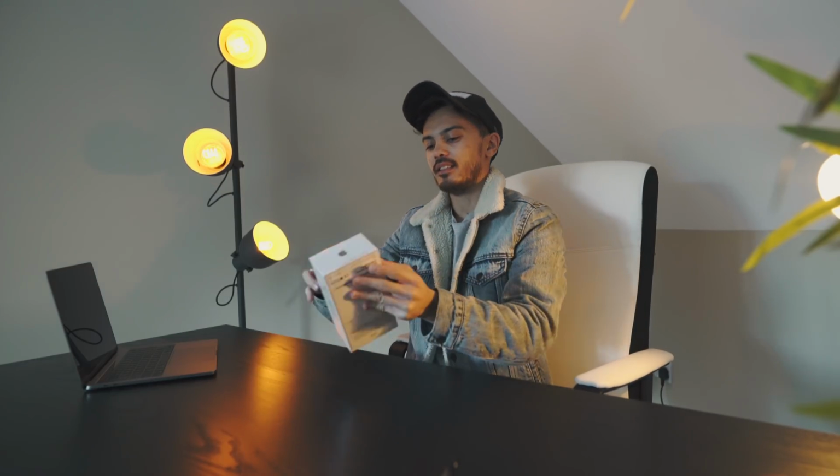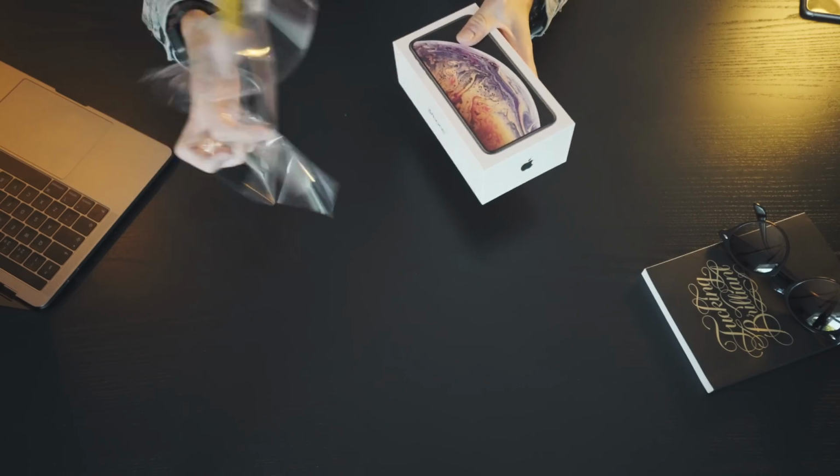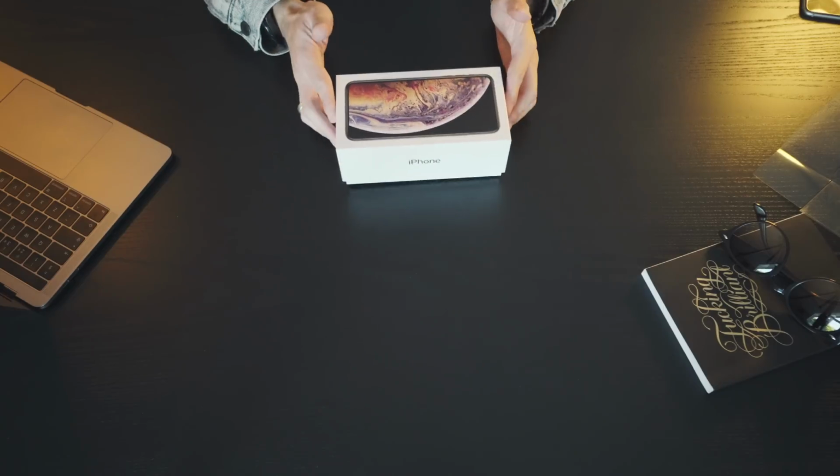I've gone back to Apple. Yes, guys. Here we go. Yep, gone back to Apple. Got this bad boy today. Picked it up. Yeah, so iPhone XS. No, iPhone XS Max. That's what we're dealing with today. Went with the gold version.